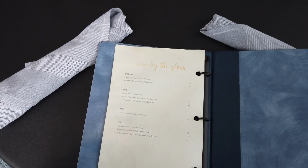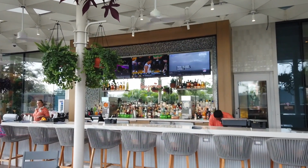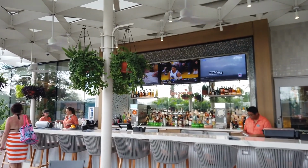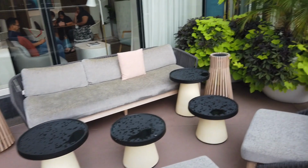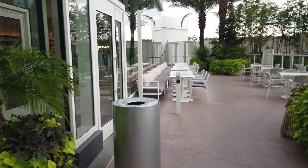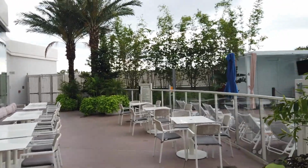There are a number of signature cocktails as well that you can check out, and they do have some frozen libations, which you can also get as non-alcoholic, which is awesome if you don't drink or for your kiddos. And there's so much seating out here. There are standard tables, lounge seating, this long booth over here. It's seriously an awesome place to hang out.